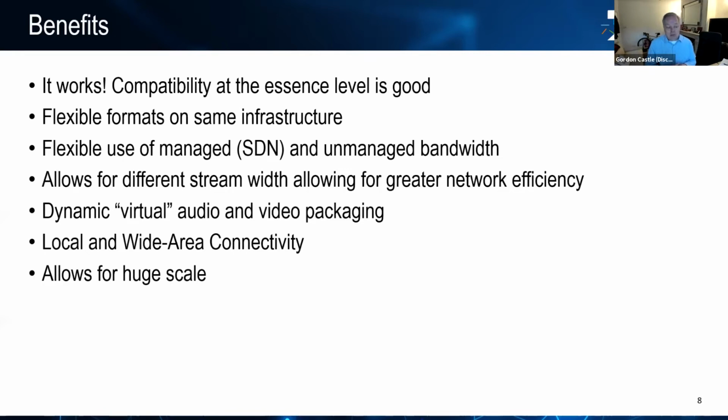We have flows going across, of course, the networks inside of the data centers, and we're doing wide area connectivity as well with the IP flows. So, overall, this has been pretty stable. This has been pretty good.